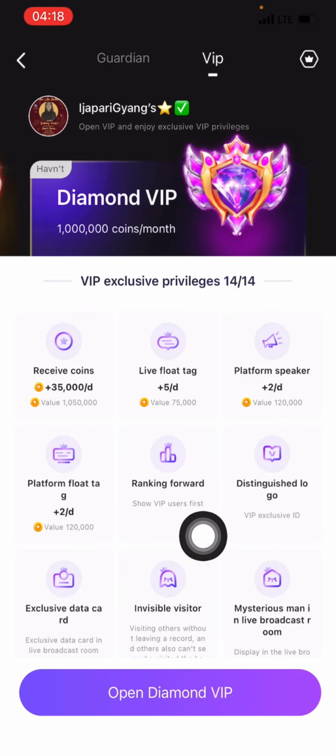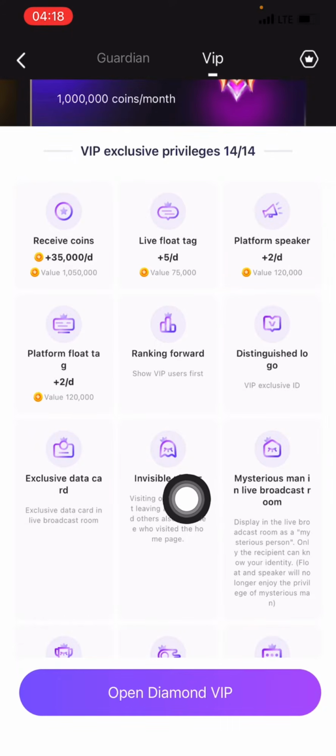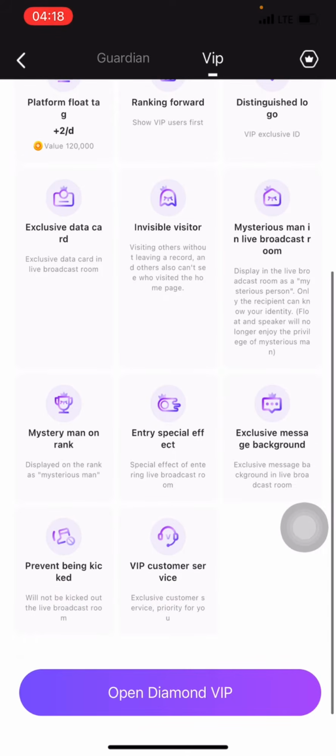With ranking rewards, you get distinguished status, you also get invisible visitor, and you can also get mysterious man in a live broadcast. You will not see the person's profile or the person's name. Sometimes you will see people winning. Later, when I show you how to use these benefits, something will pop up that will explain better.